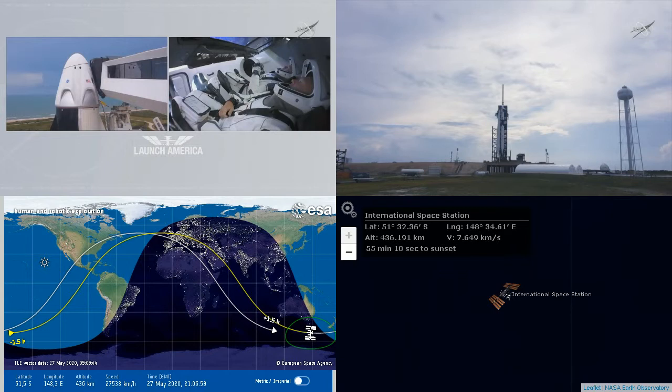And if you're just now joining us, we did scrub our Demonstration 2 mission today. And as John mentioned, we are waiting for the egress team to make it back to the launch pad, head up the tower, and help the crew, or help Bob and Doug, egress the vehicle.